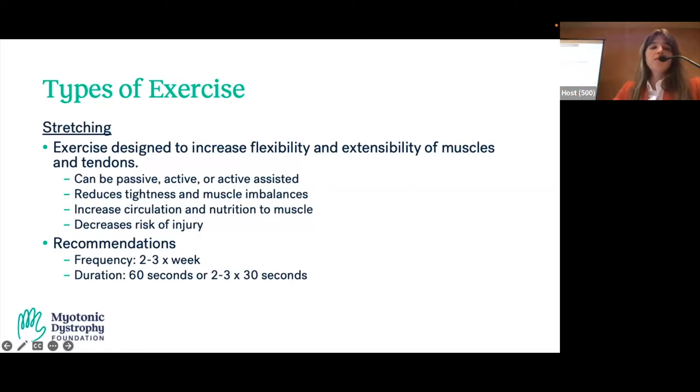And then some of the recommendations are 2 to 3 times a week for about a minute. You can do it all at once, or you can do 2 30-second holds, finding what works for you, right?